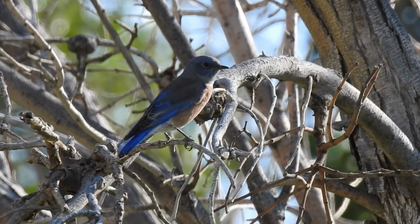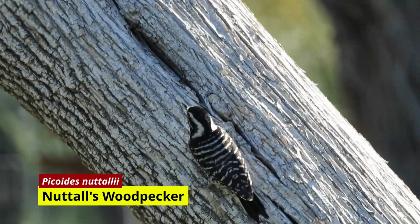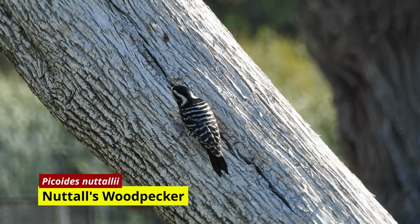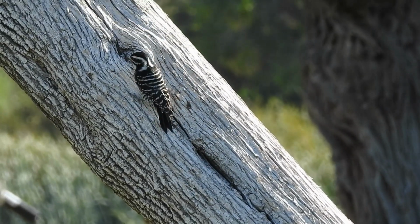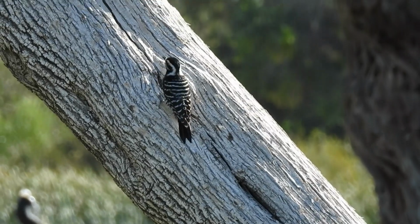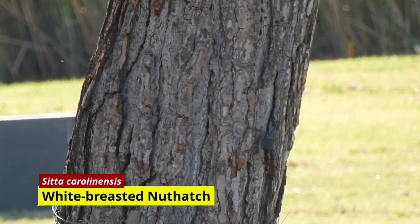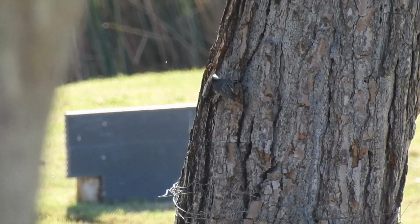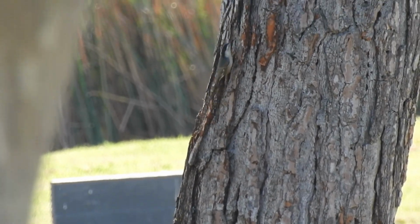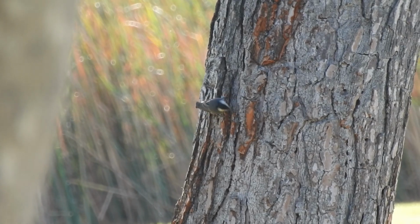And then we picked up a Nuttall's woodpecker. So that was pretty cool as well. It's one of Southern California's staple woodpecker species. Nuttall's woodpecker down on the list for the day. And then a bird I wasn't expecting, white-breasted nuthatch. I love nuthatches. Red-breasted nuthatch is my favorite, but white-breasted nuthatch, absolutely incredible. Let's see what other birds we can find.